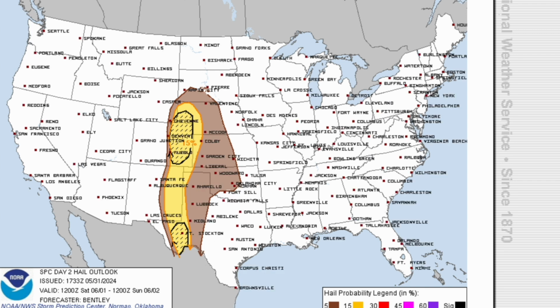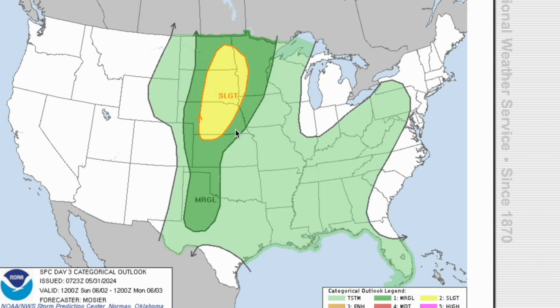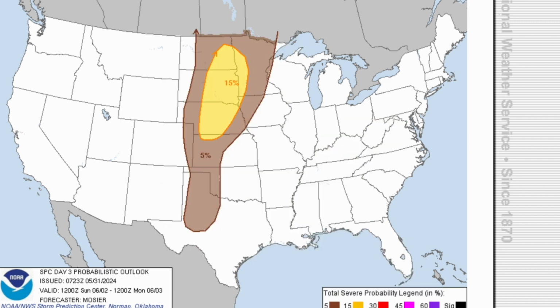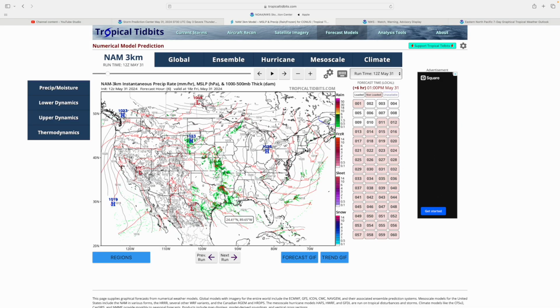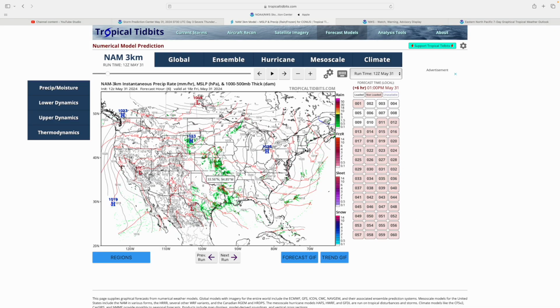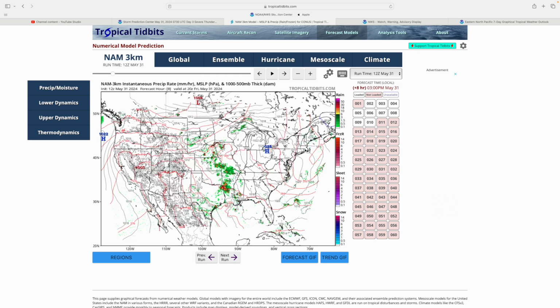Okay, so moving on to Sunday here, we have another slight risk of severe weather for portions of the high plains here, but it's too early to break down the threats that brings. So moving on to what the models are showing here for the next few days, we can see right now we got quite a bit of convection out there for parts of Texas, Louisiana, and Arkansas.